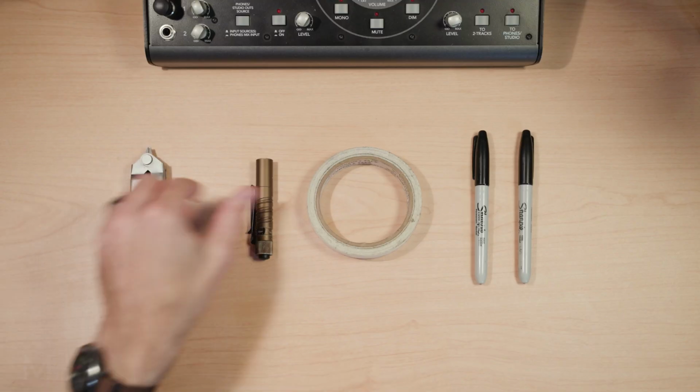Number 2, a flashlight. A real flashlight. And no, your cell phone does not count. We work in dark environments. It's part of what we do. Crawling under stages, behind black drape and curtains, looking in the backs of gear racks, digging around behind audio consoles. All of our spaces are in the dark, especially when it's showtime and the lights go out.